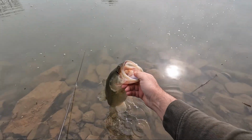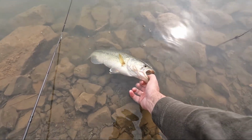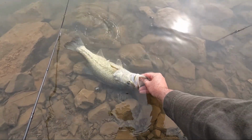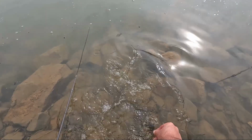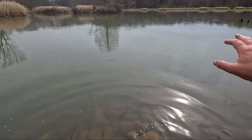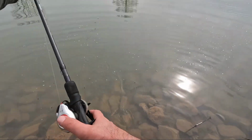All right. I thought if I was gonna catch bass, I'd catch them at that first place. And I'm glad I didn't catch fish. Made me move to this spot. This was not on my list of places to come today, but I was like, well, let's hit it.